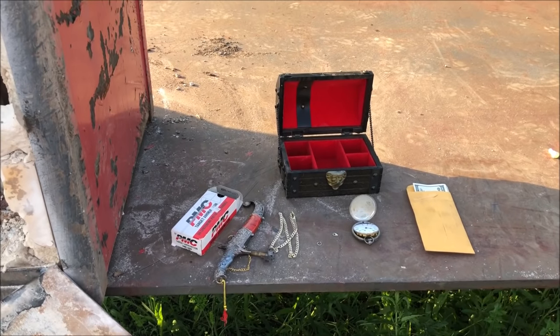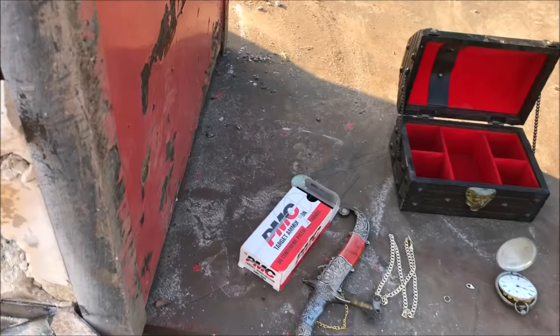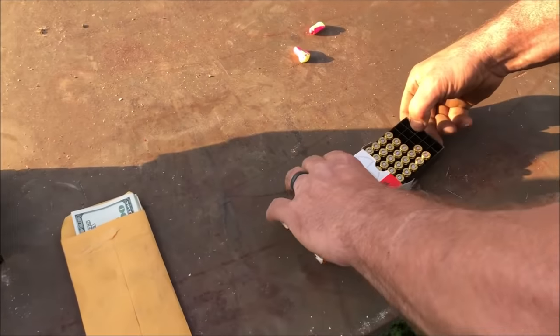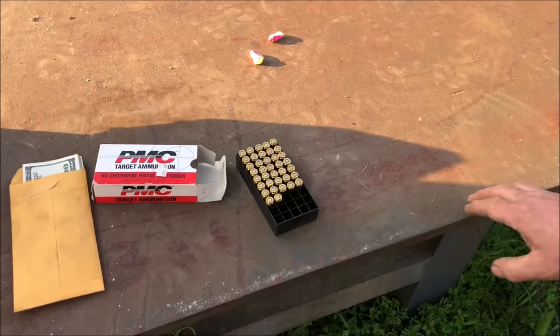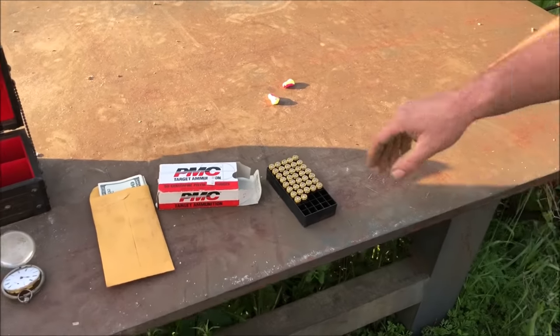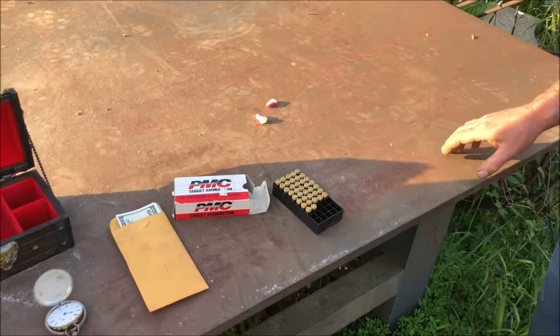All right, guys, we're gonna take a closer look at this stuff now that we've calmed down and got our excitement out. So let's start with this box of ammo right here. What's that for, a 9mm? Some's missing. 13 bullets missing. And that's pretty interesting because this house belonged to a murderer. I'm not sure what weapon he used. Obviously a 9mm could be. We'll never know. Yeah, that adds to the story.